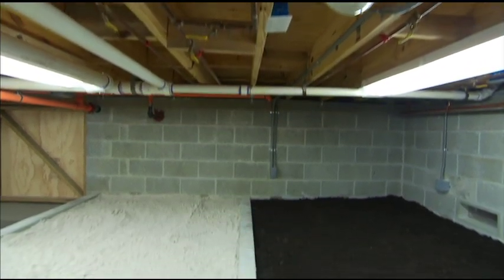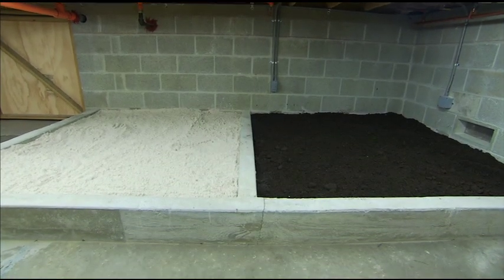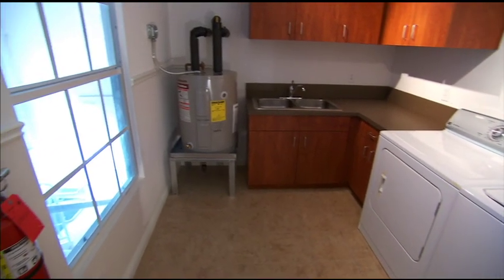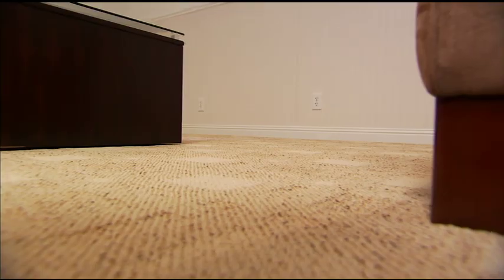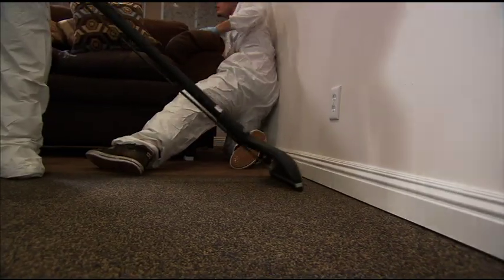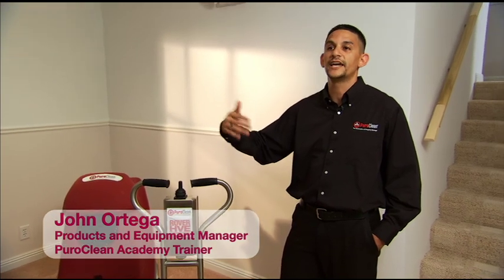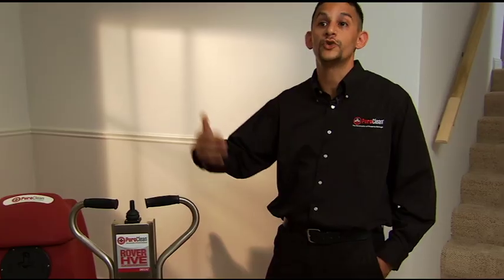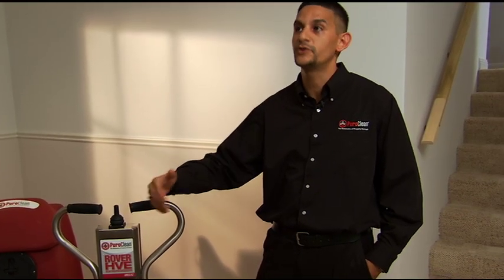By featuring both dirt and sand scenarios, students see how differently each reacts to water and the best drying methods to use. Inside the house, students are challenged by a variety of subfloors and floor coverings. From plywood and concrete foundations to carpeting, hardwood, tile, and vinyl, students learn how to handle each cleaning and drying situation. In this business, technology changes, but as long as we continuously educate and keep the information flowing and bringing them back for additional training, you're job ready when you go back home to your market.